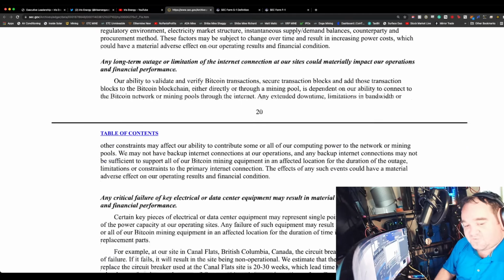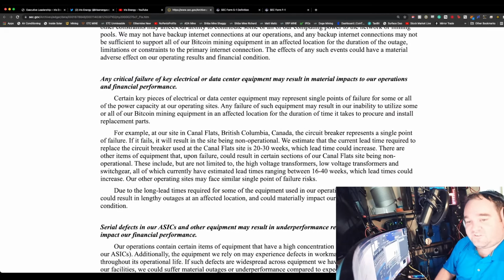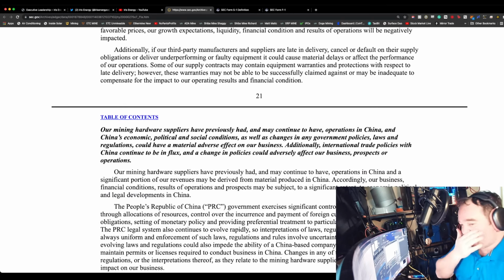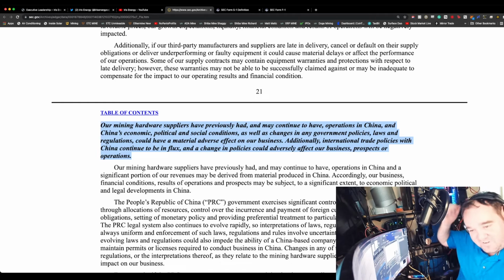Any long-term outage in power, we kind of looked at these. Critical failure of key electrical or data center equipment. Mining hardware may continue to have issues. Our mining hardware suppliers have previously had and may continue to have operations in China, and China's economic, political and social conditions, as well as changes in any government policies, laws, and regulations, could have a material adverse effect on our business.